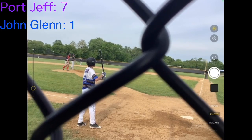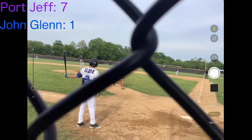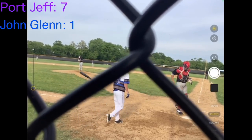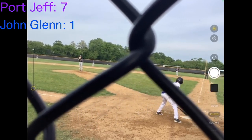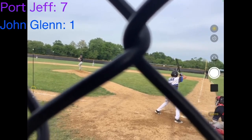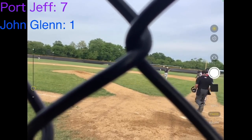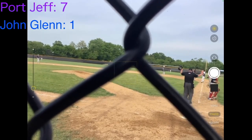We are back. Port Jeff Royals baseball against John Glenn, and they are absolutely in control of this game, up 7-1 in this one. First one's going to see Molman. He's going to try and bunt. He's going to foul that one.